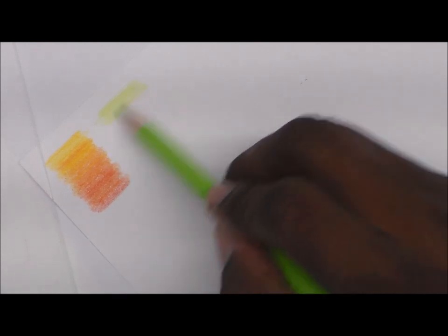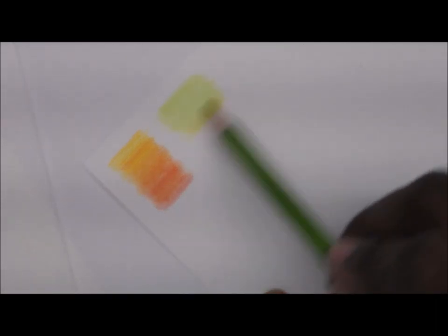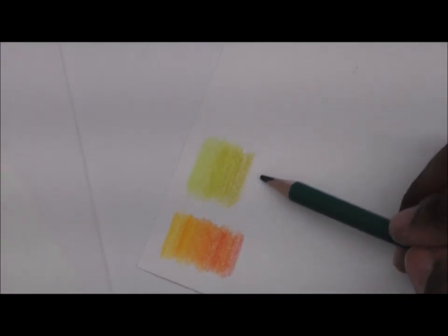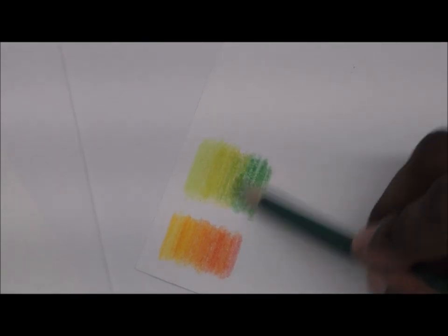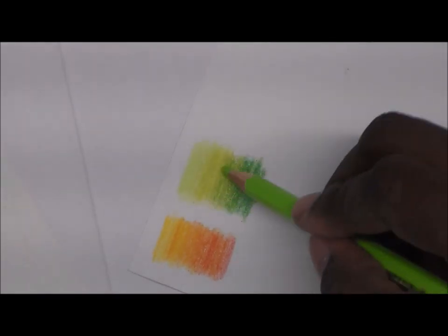It's like a lime green. That's probably that lime green color. And again, I'm not pressing very hard. Go to the next green. This looks like an olive green of some type. I mean, it's going, but I might not pick the right colors either. I might not pick good colors for this. Again, I'm not pressing very hard. I'm just going over it multiple times.